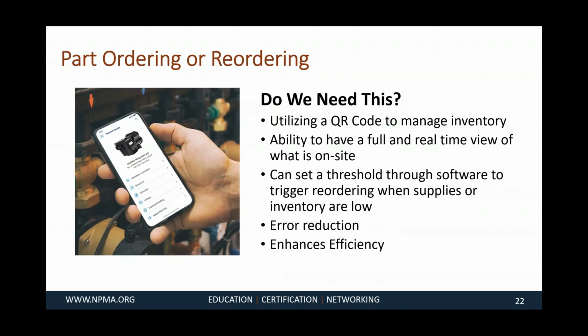Part ordering and reordering. So if you are in this maintenance type way, basically what you'll have is a QR code listed to a specific piece of inventory. Utilize that QR code to manage the inventory itself. Look at it and say, I have a full and real-time view into what's inside my inventory, what's on hand, what needs ordered, how do I get there. You can also create a threshold and say, hey, once this gets past 15 units, we need to reorder 100 units. It reduces error, and it increases your efficiency as well. So you don't have to worry about people ordering things twice. You don't have to worry about getting too low and not being able to order those.